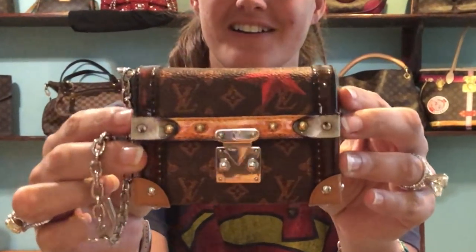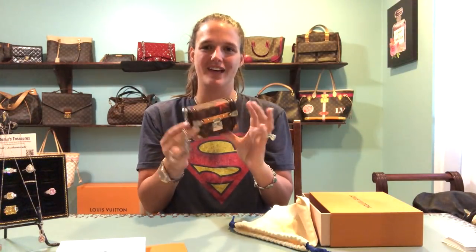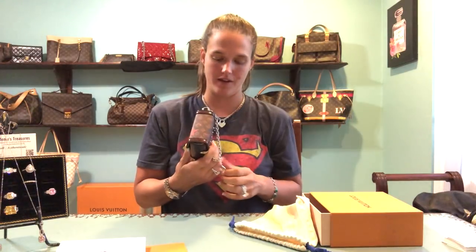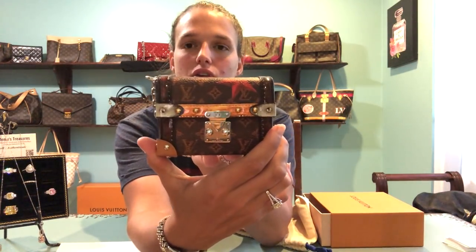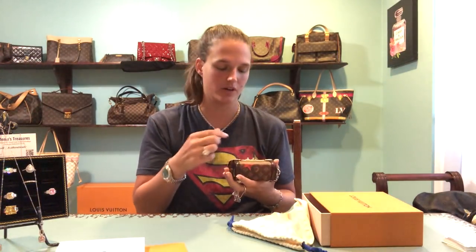It's a tiny trunk. Oh my gosh, I took it out and I was just like, this is the cutest thing that I have ever seen in my entire life. So it's a tiny trunk. It does have this chain on it. I guess you can take this out maybe and you just have your ID and a lipstick and that would be it, and you could hold it by the little chain.